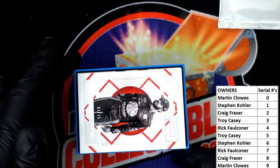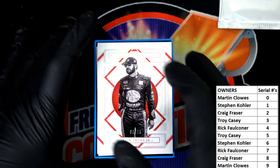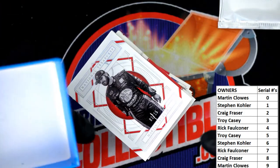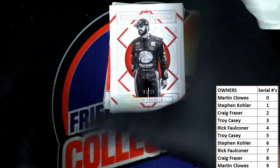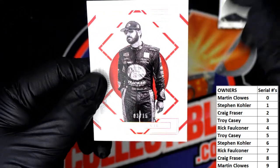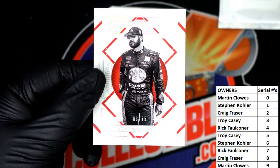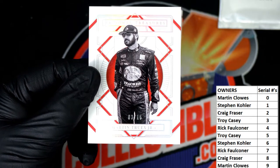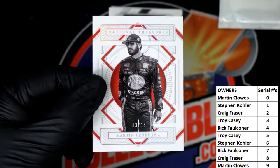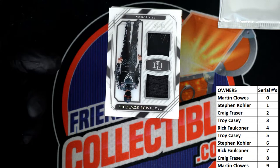First hit is a 3 of 15, and it's going to go to the number 3 owner, and that is Troy C. All right, Troy C. So 3 of 15, and you can't see a lot of definition here. I'm just going to change the setting. There you can see a lot more of the card definition. Three of 15 for number 3, Troy C.